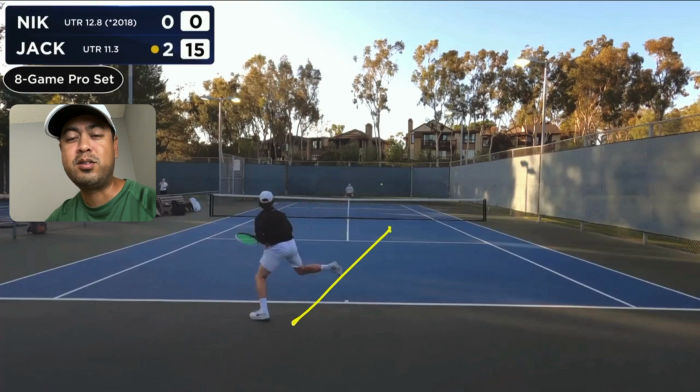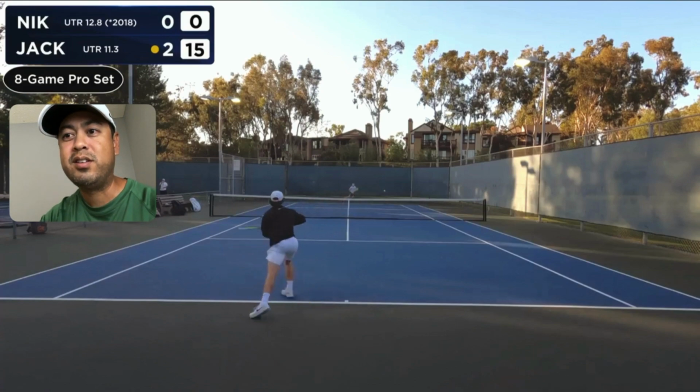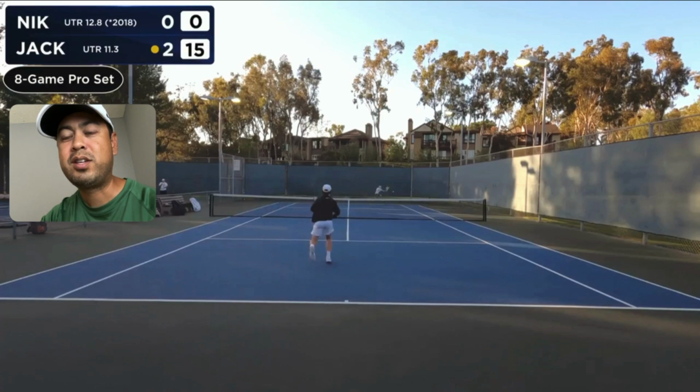And sometimes when you do an approach, it forces the error right then and there. They're not going to hit a shot back to you, right? And just this pressure alone can create that error. Nick can maybe stab that ball, maybe lob it a little bit, but because he sees Jack come up there from the baseline, it just forces the error. And that was really the difference in this match alone.